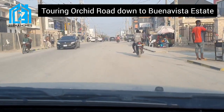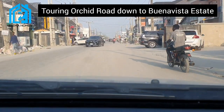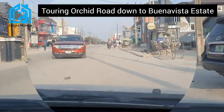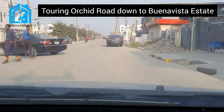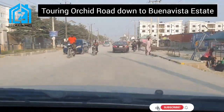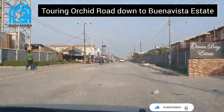The neighborhood is very nice. It's a vibrant and bustling area with many amenities and attractions. We have so many businesses around here, the restaurants, the entertainment venues, and all this makes it a great place for you to live and work. There are so many estates around here, as I said earlier: Ocean Bay, Royal Pine, Woodland Court. So many secured estates around there.